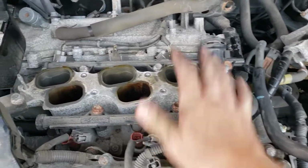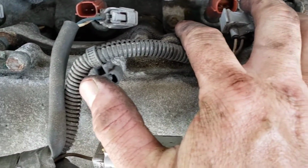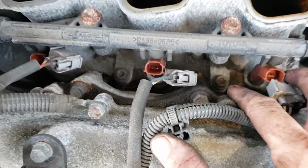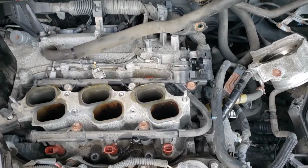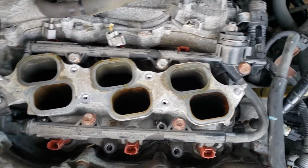Okay, so now we're just going to undo all these little bolts. There they are right there. Looks like Torx bolts or hex-headed bolts. We're going to use the hex-headed bolts. Alright, so we got our bolts loose. They were really tight, as you can tell. There's some corrosion, and yes, aluminum will corrode if you don't already know.